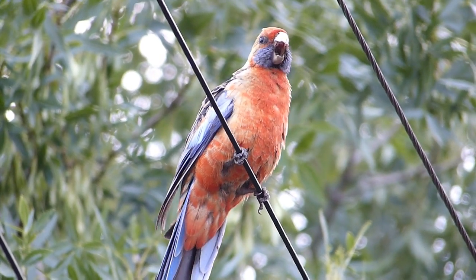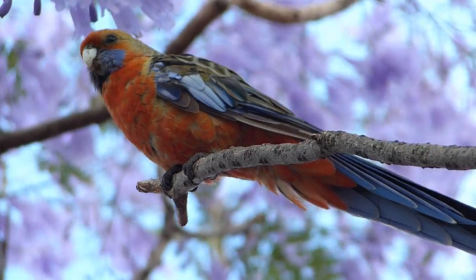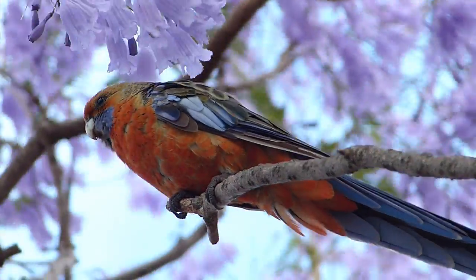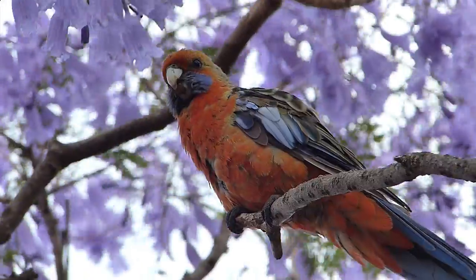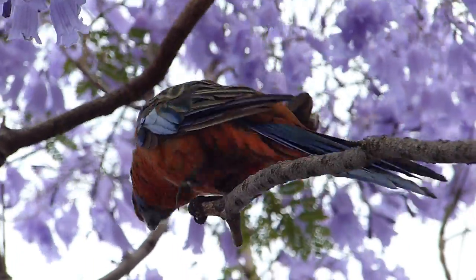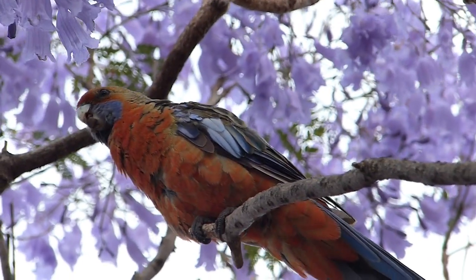Crimson rosellas are around too. These birds are found throughout the Mount Lofty ranges, along Fleurieu Peninsula and further north. This Adelaide subspecies, commonly known as the Adelaide rosella, has a more orange colouring than the rich crimson of the nominate race.